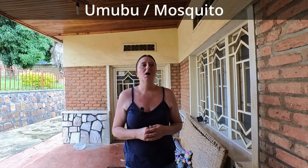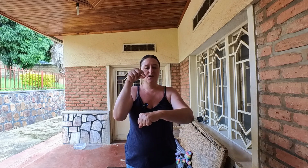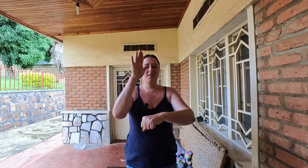Everybody's least favourite entry, amubu. Amubu. Nobody likes amubu. Amubu is the mosquito. That is the little critter that brings malaria. So we've got our left hand as a fist, our left arm, and our right hand, the fist, thumb and index extended and touching. So like that, to form a little point. And first we bite our arm and then we slap it.